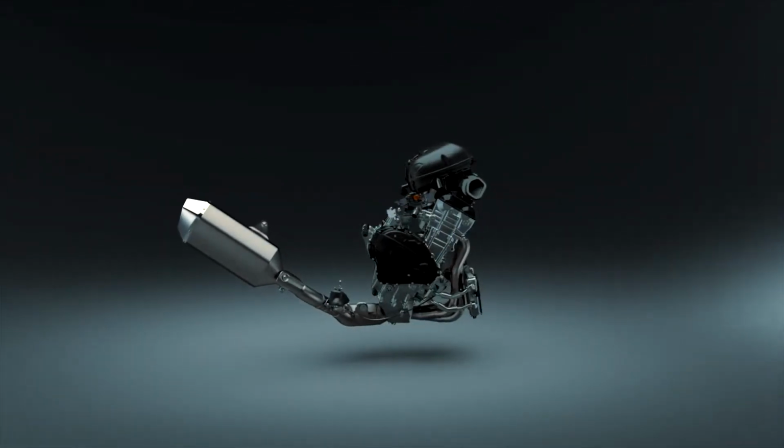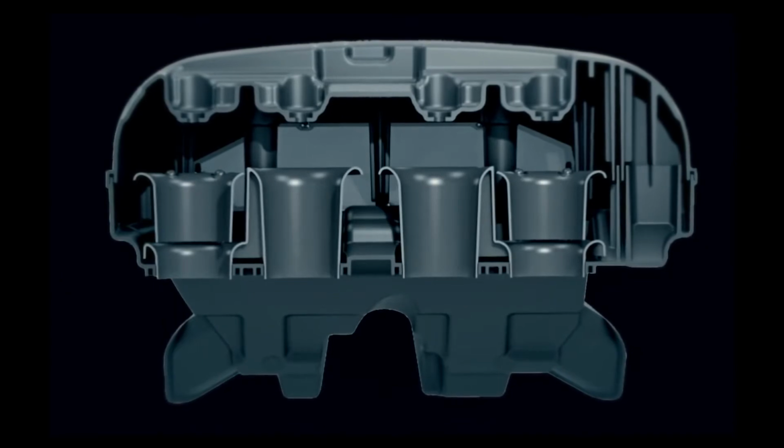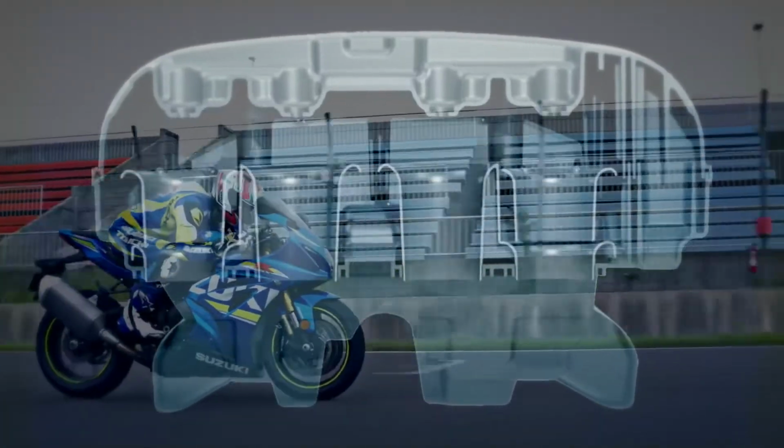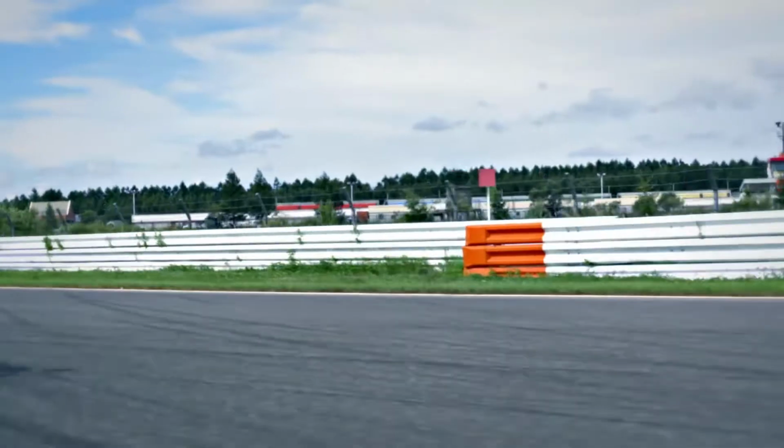The new SDSI system acts like a longer intake funnel at low and mid RPM and like a shorter intake funnel at higher RPM. The 2 SDSI funnels and 2 conventional funnels help produce a broader, smoother power band and a seamless transition from low and mid to the higher RPM range.